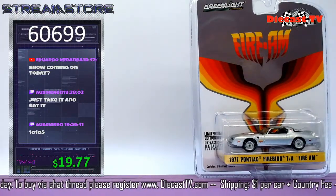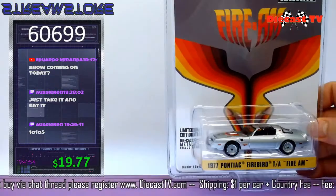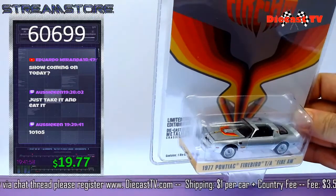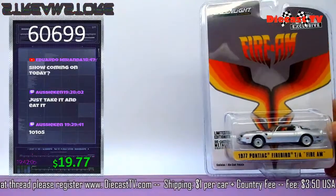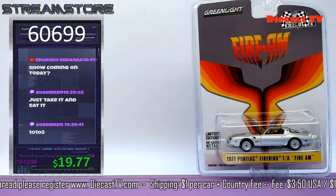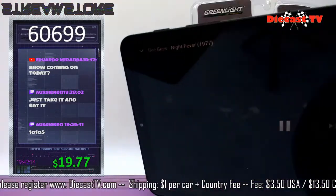Now, how's this for coincidental nostalgia? I was looking at this awesome Green Light 1977 Pontiac Firebird. They call this the Fire Am. I was thinking about that awesome packaging. Look at Green Light's attention to detail on that hood and on the rims. This thing is sweet. It reminded me of that song, Night Fever by the Bee Gees, which just happened to come out in 1977. Look, I'll pull it up on YouTube.